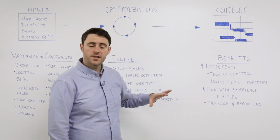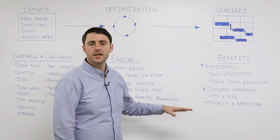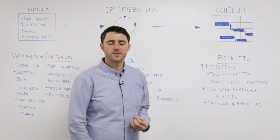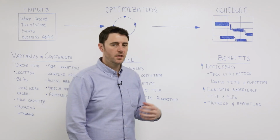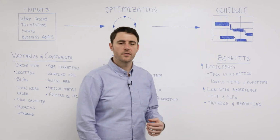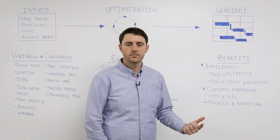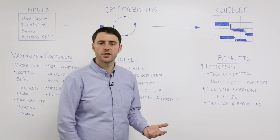The last thing we're going to talk about are metrics and reporting that help you prove how much improvement you're getting from the optimization engine. Some of the key reports that we deliver center around average drive time, SLA adherence, constraint violation, and technician utilization.